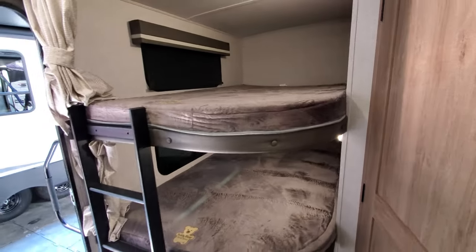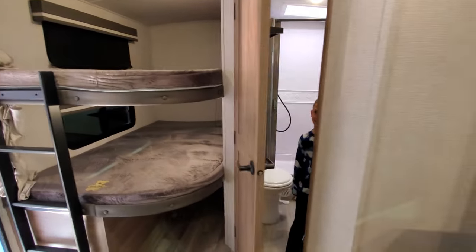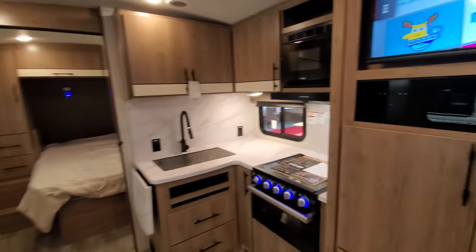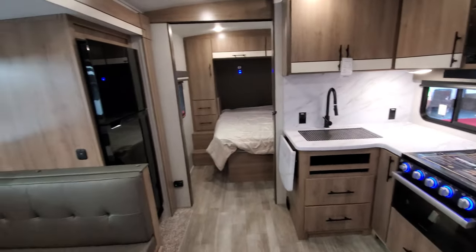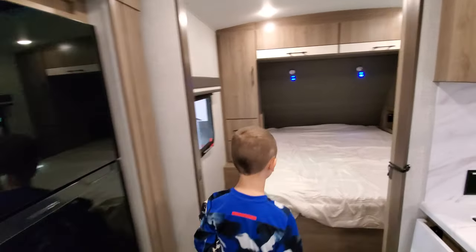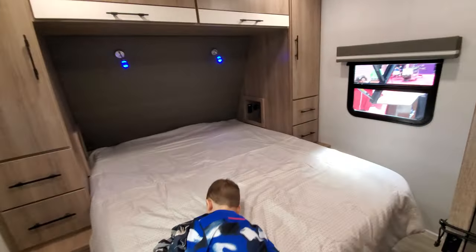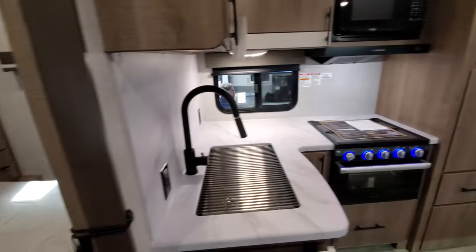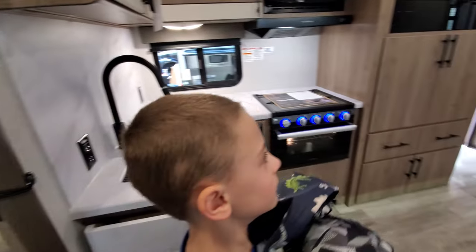Look at these bunk beds though. Those are sweet. Look at how tall the toilet is. That is a tall one. All right, looking around at the back. Ooh, this is a nice layout. It's taller than you. Nice little bedroom. Close the door and shut you in. I feel like I could just sleep once I got home. That's a good idea.